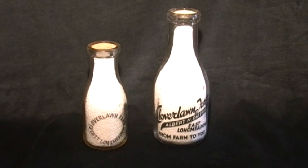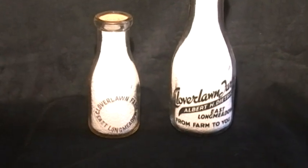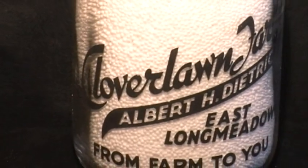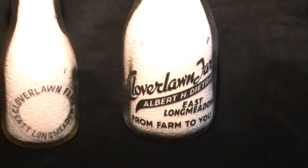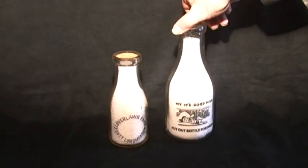These are two bottles from Clover Lawn Farm. The one on the left from the 1930s is a pint, and the bottle on the right is the 1944 bottle, the tribute bottle that Albert Dietrich did of the Clover Lawn Farm. And this is the back.